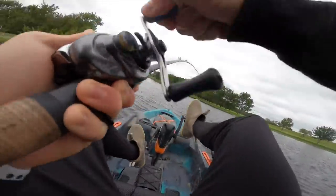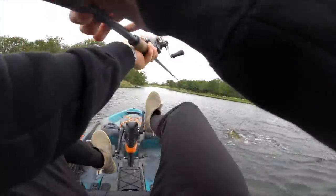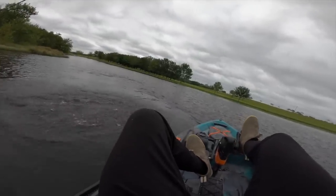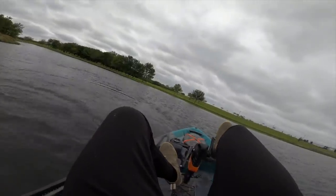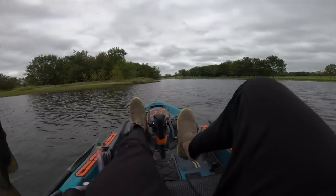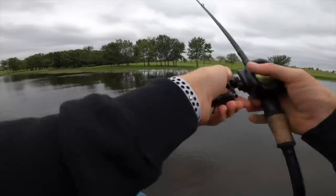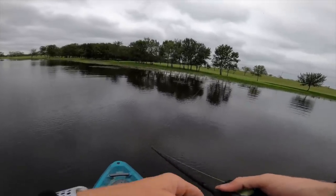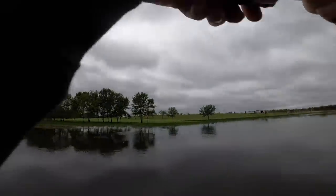What do we got? Hey, biggest one of the day. I'm gonna try. Woo! My biggest, I don't know about your biggest. He's hooked good. Oh, got him. I gotta try and top Devin's 4.5. She's caught already, so it's gonna be tough. That was a good one.